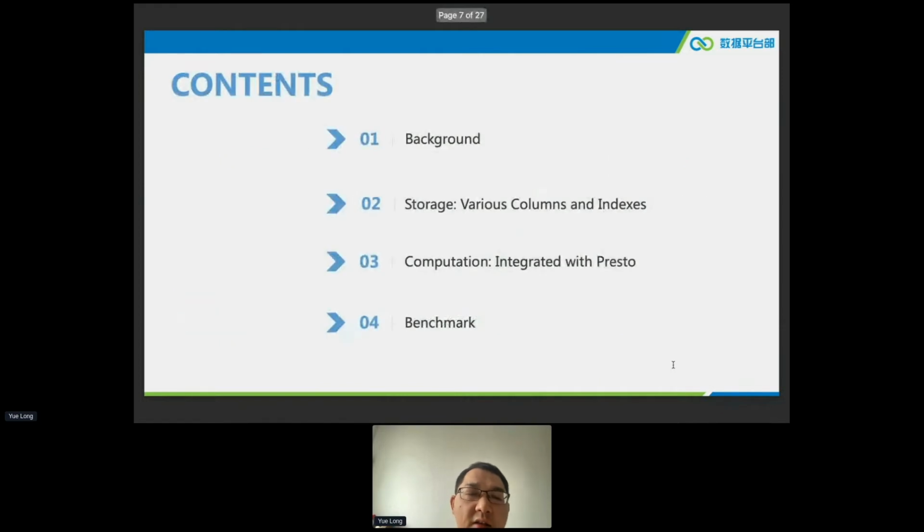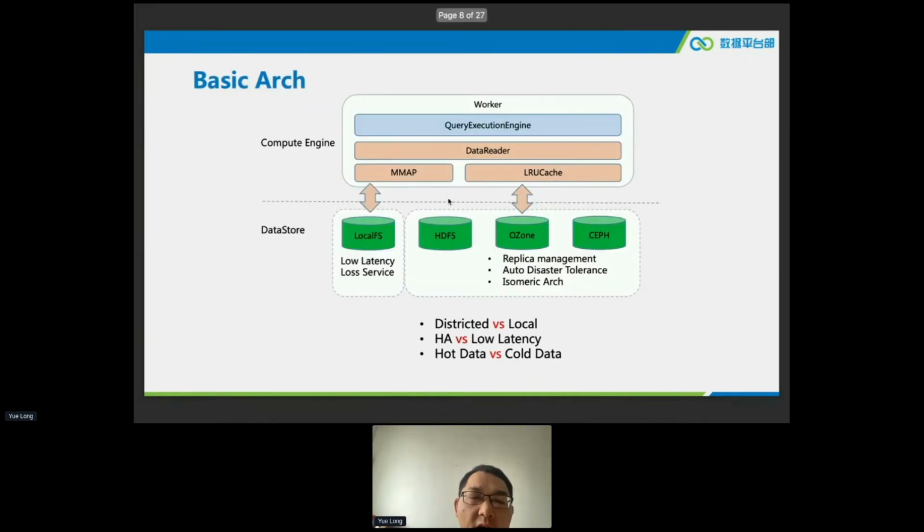Okay, let's start our second part, storage. You know, since it's a Lucene-based query engine, storage is very, very important. Here is our basic architecture. You can see that storage and computation are separated.